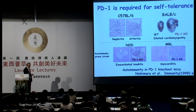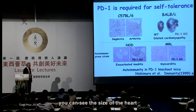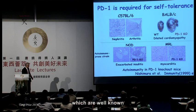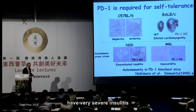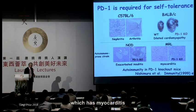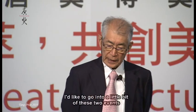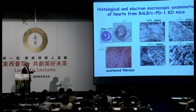So this is the black mice, and they show nephritis and arthritis. In the white mice, you can see the size of the heart is very much enlarged, and they die. NOD mice, which are well known as a model mouse for diabetes, have very severe insulitis. And MRL mice, which have myocarditis, also become very bad.